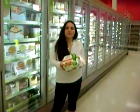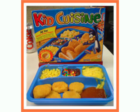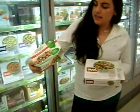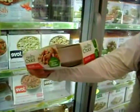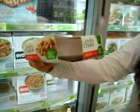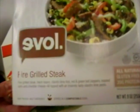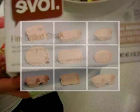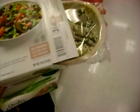Here we are in the frozen meals section, and I'm going to show you how to make a conscious decision when choosing. Here we can see this product that's microwavable is contained in a plastic container, which we are trying to avoid as it most likely contains BPA. And with this product, it is clearly labeled on the box that it is served in a chemical-free, recyclable, compostable cardboard box, and this is the better choice as it is chemical-free.